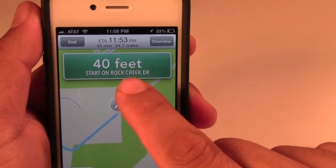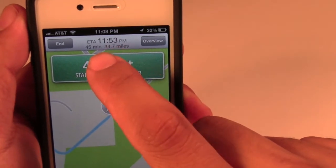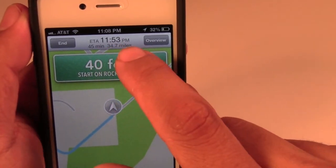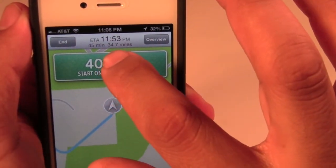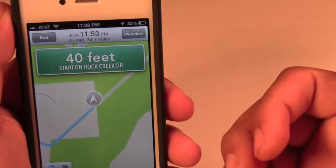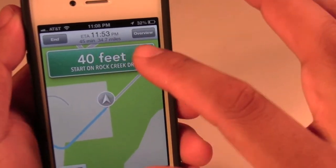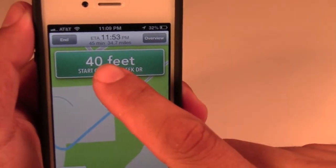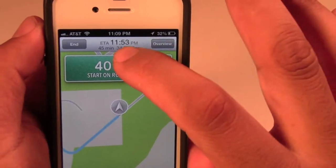While we're in this menu, it'll also give you an ETA, which is estimated time of arrival. It'll say we'll arrive at 11:53. We're 45 minutes away right now, and 34.7 miles. As you get closer, the miles will obviously get shorter, and it'll say you have 10 miles left, and also tell you a percentage. You have about 10 minutes left, whatever.